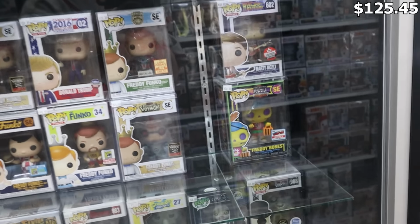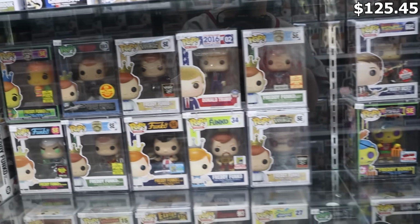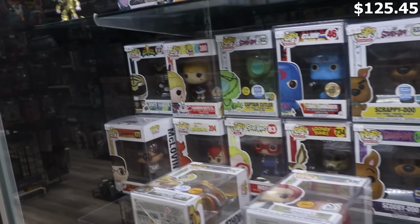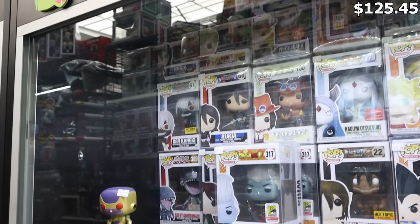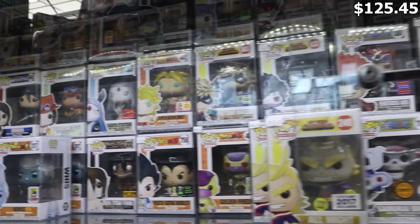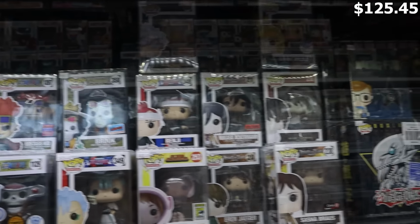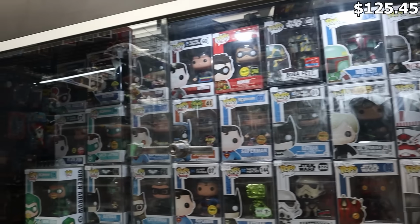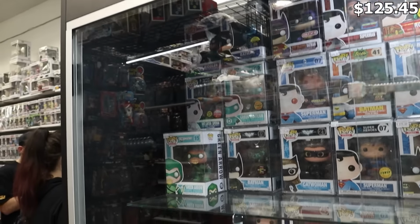But going through everything else that is in the store, guys, you got Trump right there, a bunch of different Freddy Funkos. We have Fred Flintstone. We also have the Captain Cutler up there from Scooby-Doo, a bunch of different anime stuff in here as well. That All Might is pretty sweet. Some Bleach Pops in there as well. So some heavy hitters for sure. And then over here, guys, they had some Star Wars Pops, some DC, and I think we'll go into a little bit of Marvel here in a second.